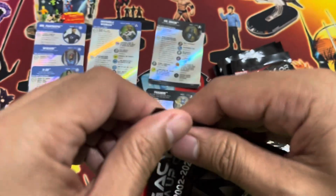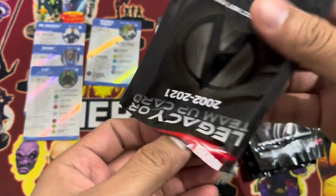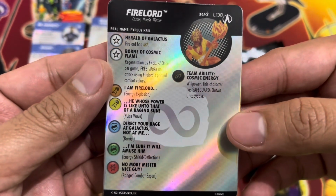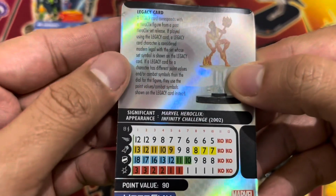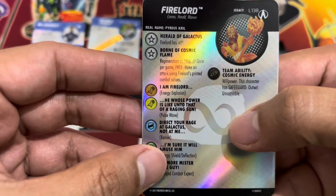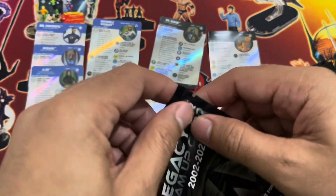Okay, the next one is another legacy card, which is the Fire Lord, Herald of Galactus, Furious Krill, 90 points, no reducer. Yeah, but does have regeneration. Okay, so we'll put it aside here. Okay, next.